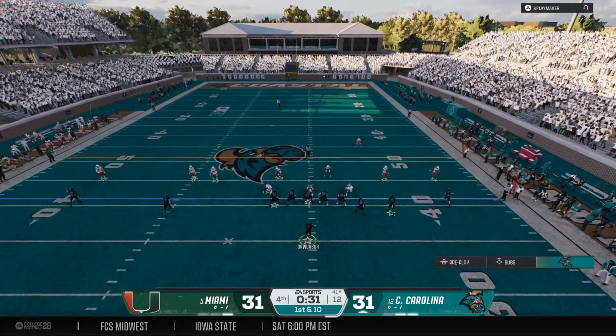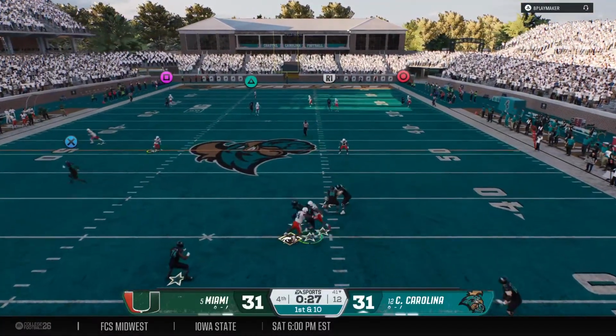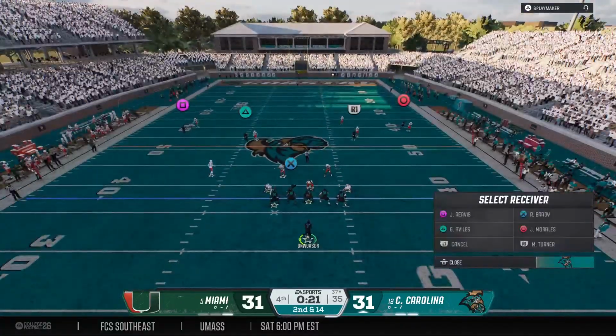Some changes at the line. First play of the drive, they'll come out throwing. Pass rush closing in. Can't get it away. The defense has got him. What a huge stop at this stage of the game.